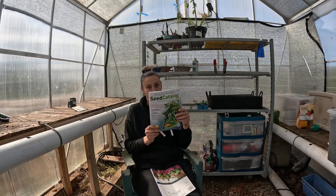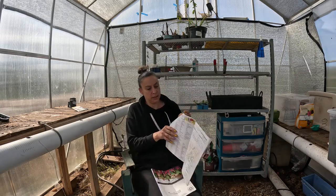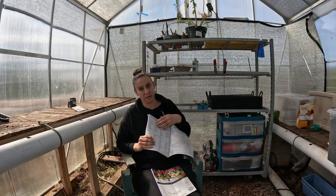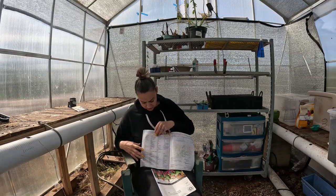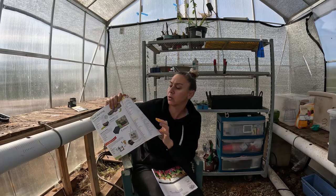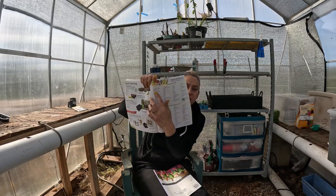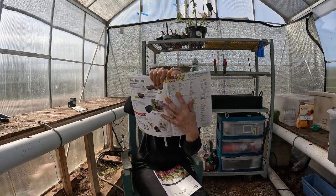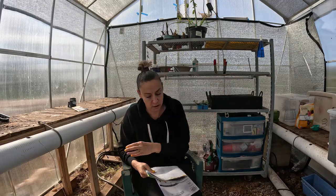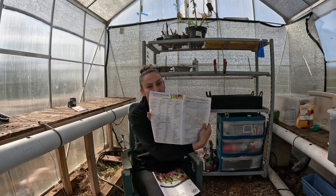But the thing I did like about this catalog is, in the very back of it, they have an indoor and an outdoor sowing guide. It tells you, like, 14 to 16 weeks before your last frost, what you can start seeds indoors or outdoors. So this is the indoor, and then on the back side they have the outdoor times.